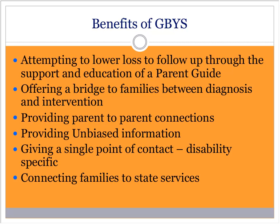We can connect them with other families if that's what they're looking for, aside from working with that guide directly. Again, most importantly, we offer unbiased information. We're not going to tell them what to do. We're disability specific. All of us on the team have children with hearing loss. We may have children with additional needs outside of the hearing loss, but first and foremost, we all have that hearing loss experience. And I've already talked about connecting families with state services.